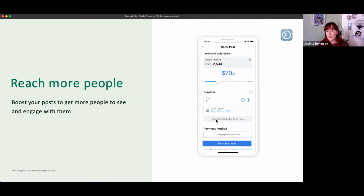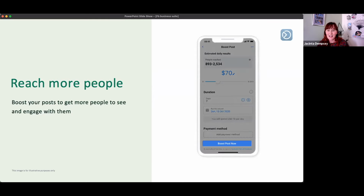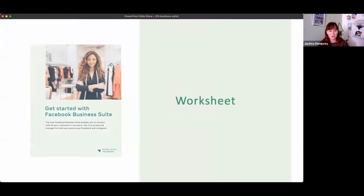And then make sure you check this here, how much you will spend per day, and what your total budget is, and make sure you always put in an end date, that you don't just put it going forever, because it will be a shock when you go and check out your bills. So then once you have all that selected, you click boost now, and that goes.